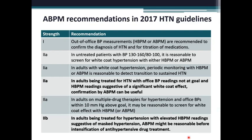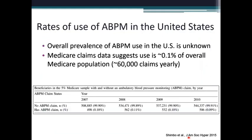I would say this is relatively faint praise for ABPM based on the data, but this is at least a movement in the right direction, I think. But despite these recommendations, what is clear is that the rate of use of ambulatory blood pressure monitoring in the United States is extremely low.